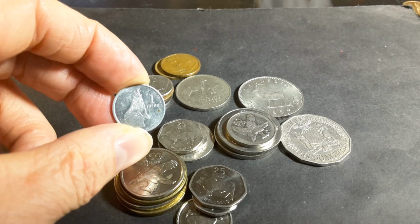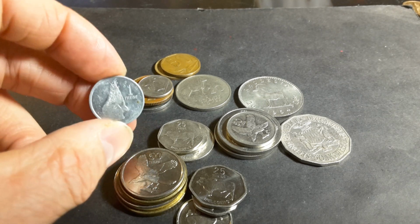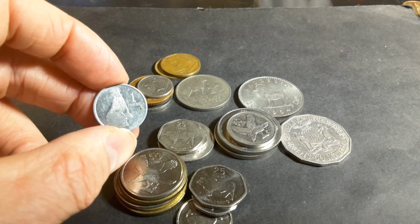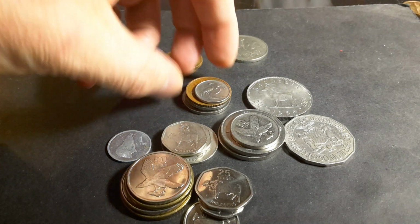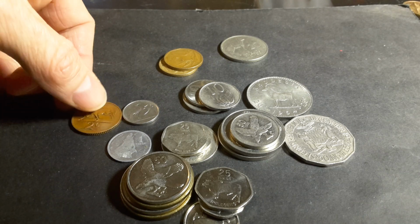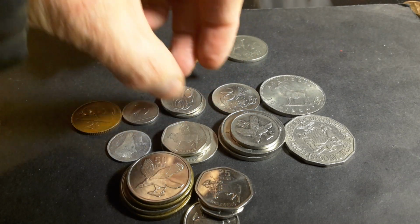Actually, they did issue a 2 thebe later on. The 10, 25, 50 thebe and one pula were first introduced in 1976, and they replaced the equivalent South African coins. Here I have the South African coins actually used at the time. I don't have a 1 cent here, and I don't have a 50 cents.